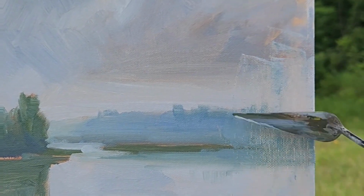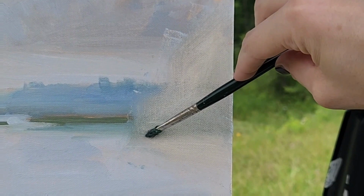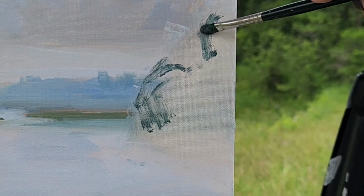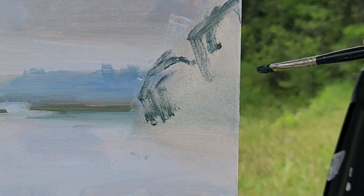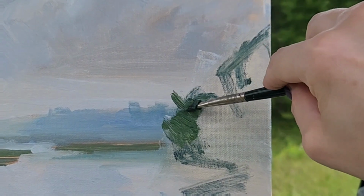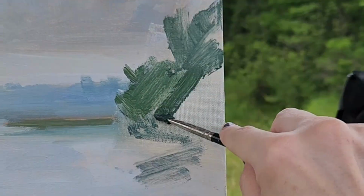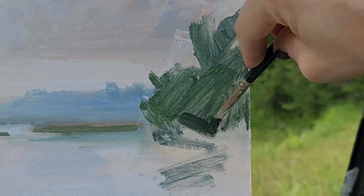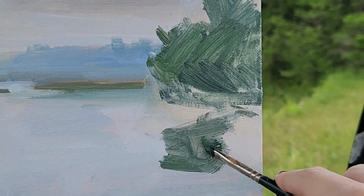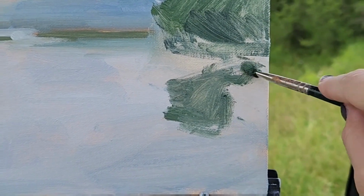Okay, so here's the second scrape out. This composition was not working. I think initially when I had the clouds sort of more centered, it might have been okay with nothing on the right side, but now there was nothing blocking the eye from just following that landmass in the background and running off the edge. So I decided to move this closest shore over into the composition. So again, scraping and then wiping, especially since I was adding a dark, wiping was essential.